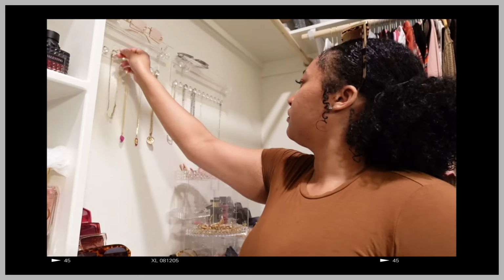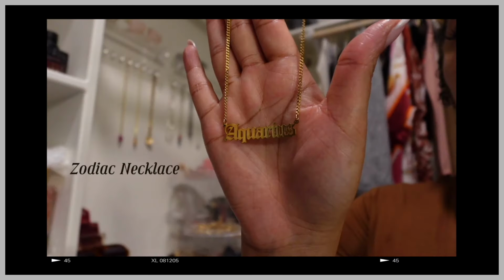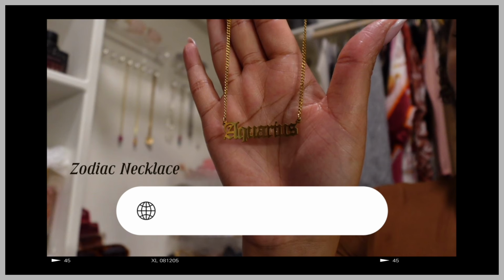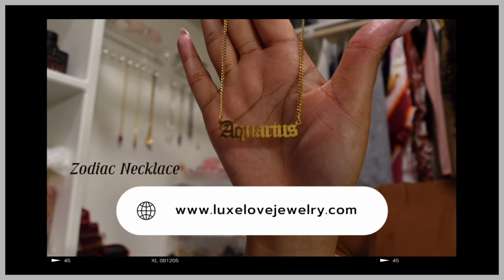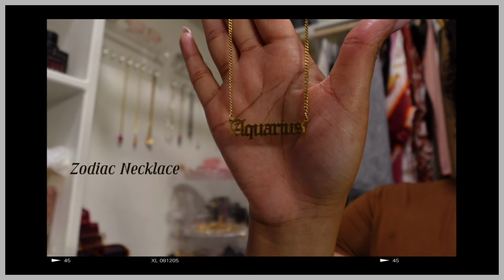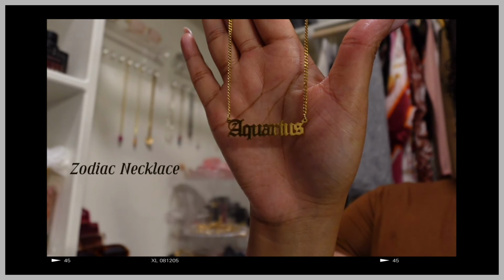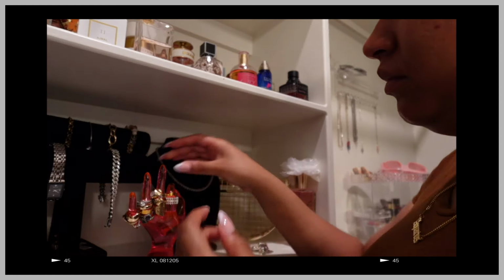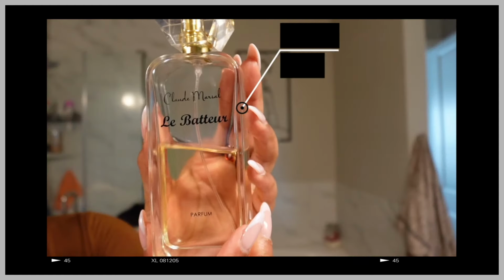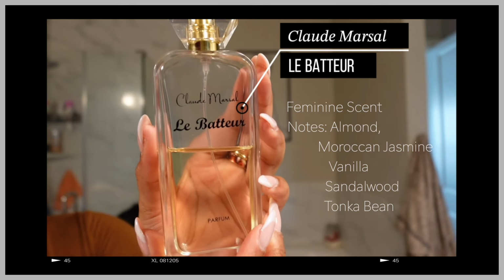This necklace that I'm about to wear is the Zodiac necklace from the brand Lux Love Jewelry. Love their line so freaking much. And the reason why is because I always forget to take my jewelry off when I get in the shower. But I don't have to worry about that with this brand because my jewelry doesn't turn green. So thank me later.